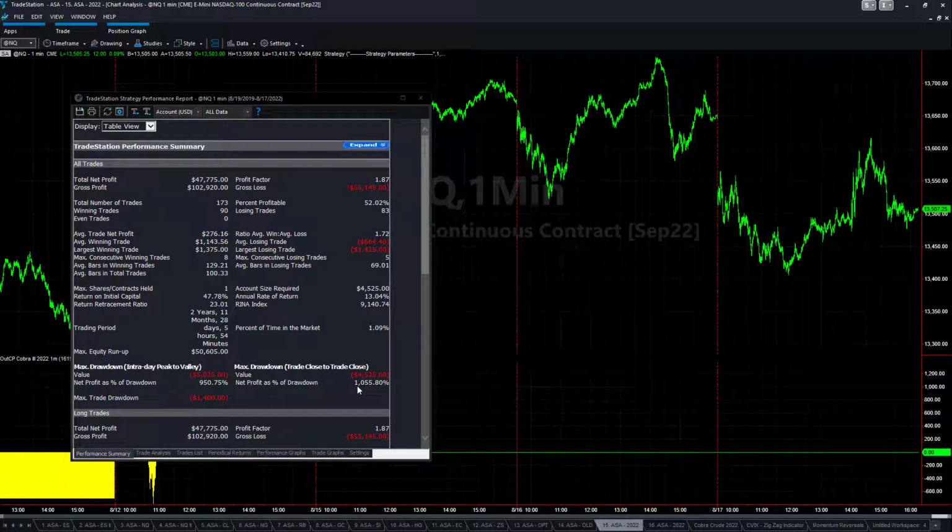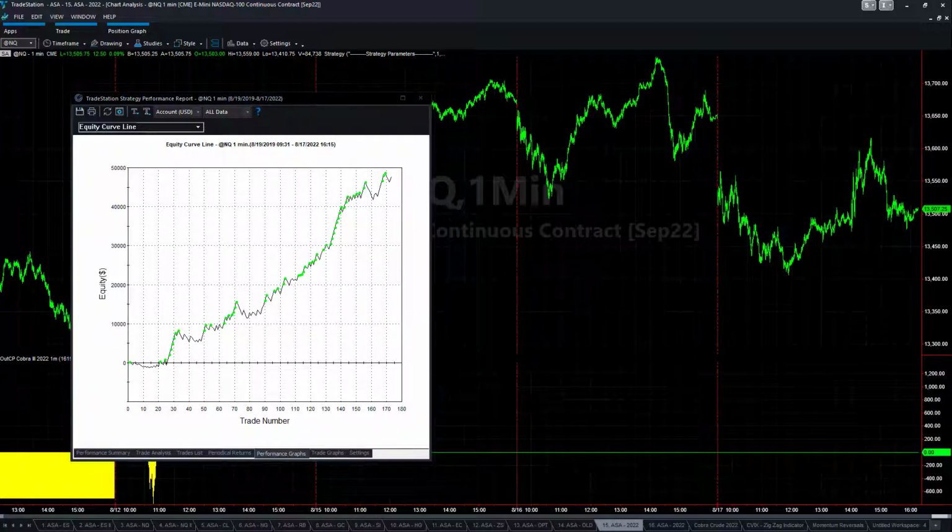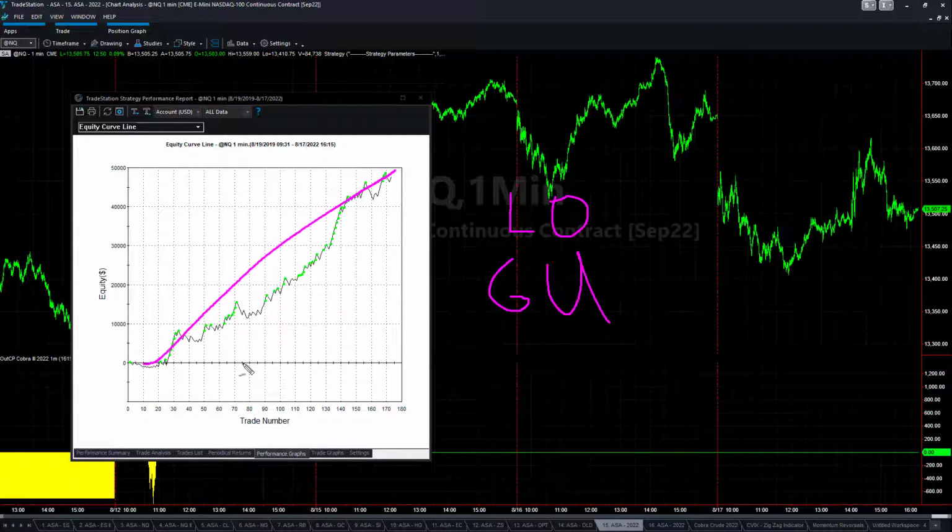An even further improvement: 1,055, up from the 800 area. The drawdown only goes down by 1,000. The equity curve is amazing, going back 3 years. The problem I have with this is the bias. We are taking long only trades on gap ups: long only, gap up, LOGU, I guess you could say. A new acronym. LOGU: amazing looking equity curve, much improved performance.